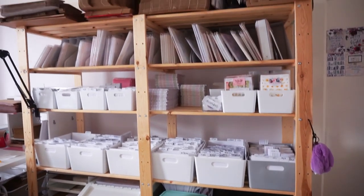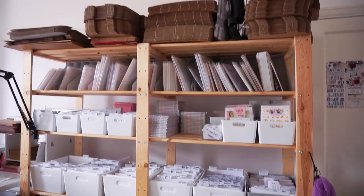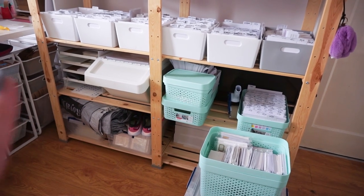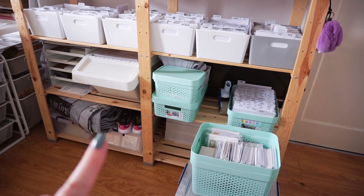But this is where I mainly store all my stock. I've also got envelopes on the top, and then the bottom is kind of miscellaneous storage. It looks messy, but it is a little bit more organized than it was. So the top is largely the same.